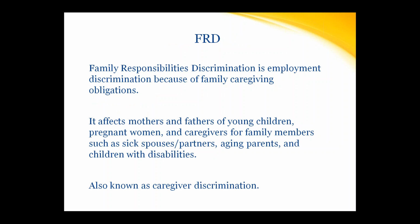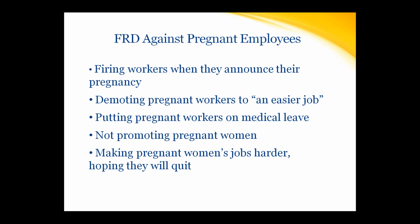And when you do make personnel decisions based on these biases, it can lead to family responsibilities discrimination, which is employment discrimination because of family caregiving obligations. It affects mothers and fathers of young children, that's obvious, but also pregnant women and caregivers for family members such as sick spouses and partners, aging parents, and children who have disabilities. The EEOC calls this caregiver discrimination. We don't have time to go into this in any great depth, but I've given you a lot of resources in your handouts that will explain FRD to you. But let's talk a little bit, just briefly, about what you can do to prevent this.